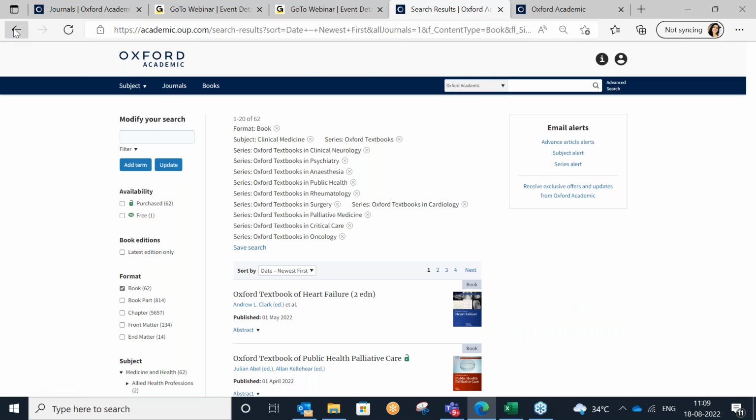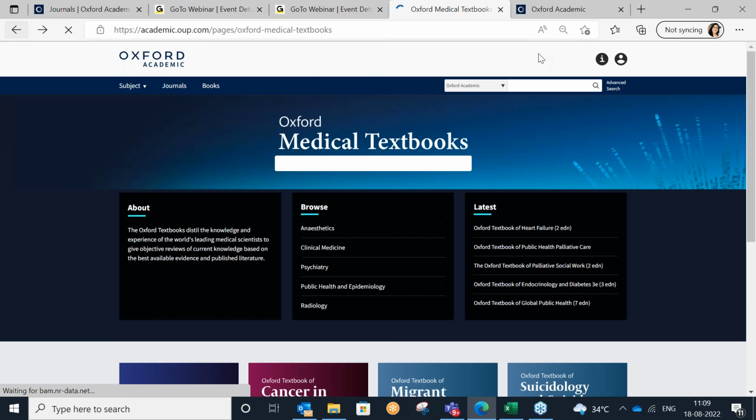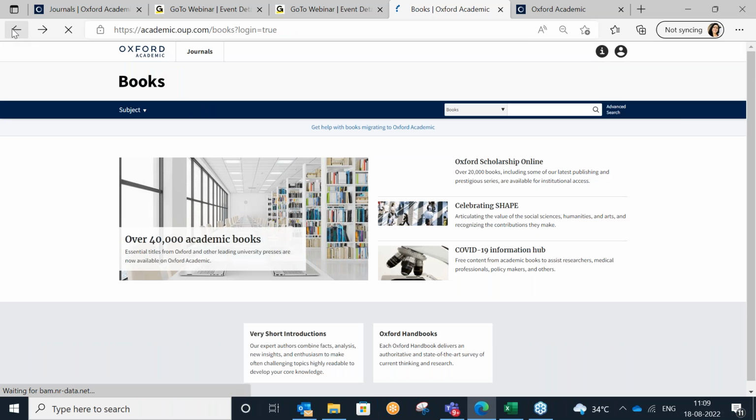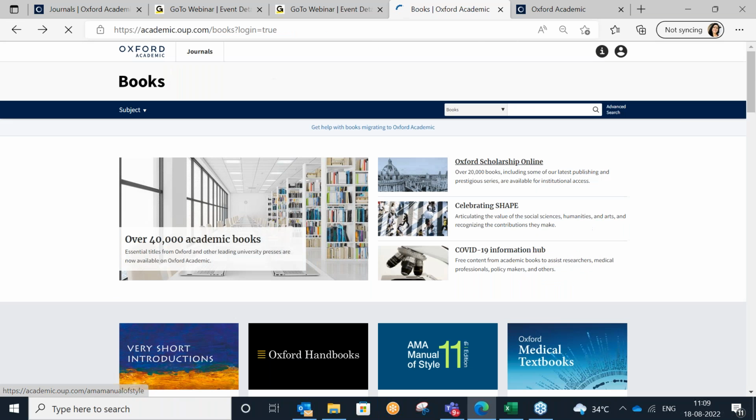Now what I'm going to do is, we will do a quick search. Let's just go back to the main page. This is our books platform, and I'm searching only for books. You see the drop down here has books selected. So let's say I'm searching for something like insomnia.